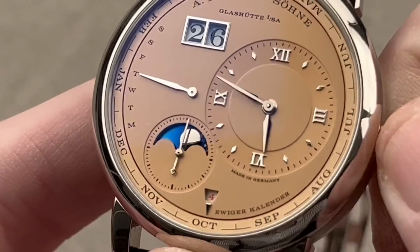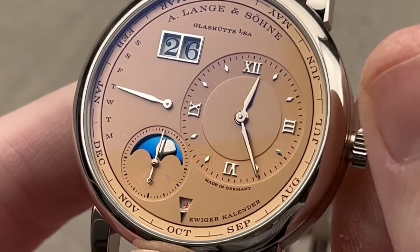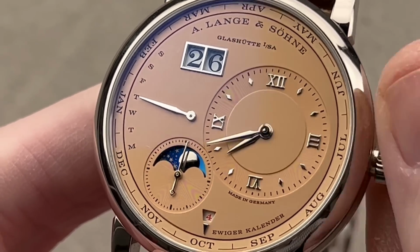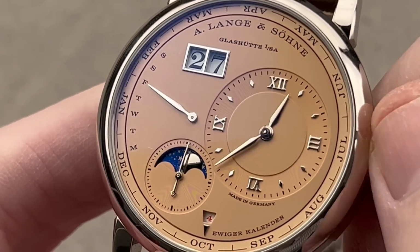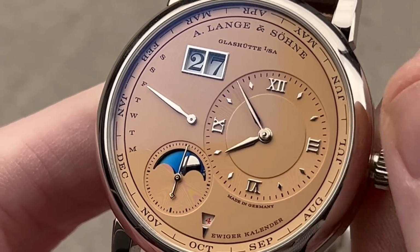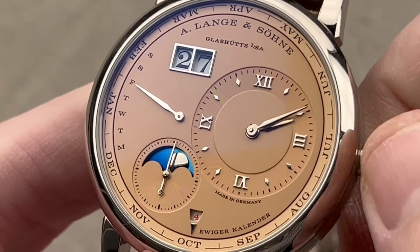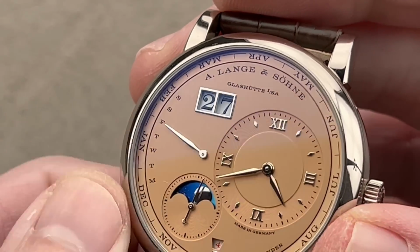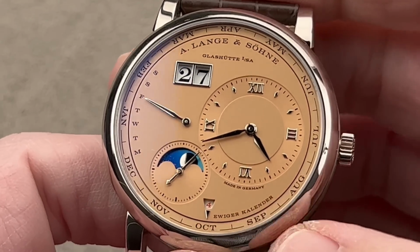Let me show you something about this moon phase. As you adjust it, yes, the moon moves in the lunar cycle, but we've got a combination of day and night as the backdrop to the moon. You can see how the combination of the stars and the darker sky with the lighter daytime sky communicate the passage of time over 24 hours. Now, we also have a perpetual calendar system with a retrograding day, a double-digit date, and then an orbital month with a leap year phase down at the bottom.